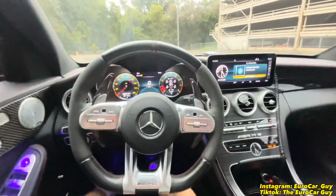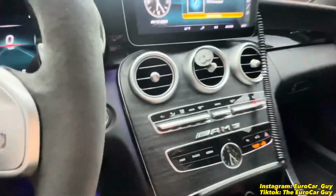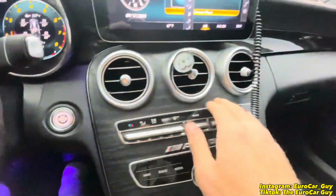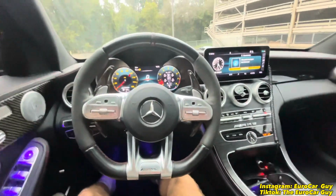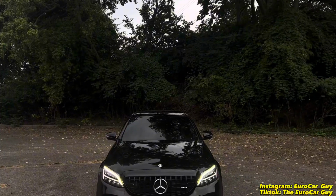Now, Mercedes build quality, again, is not the best, and that's no secret. Everyone knows that. But for the most part, it only is loud when you press on it. So like this. For the most part, that's the only time it'll make noise. But when you're driving, it should be dead silent. You're really not going to hear anything. Again, my situation was just my little sunglasses up here. I promise.